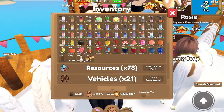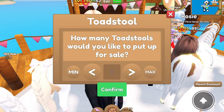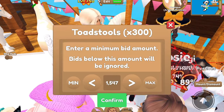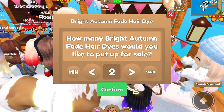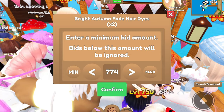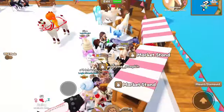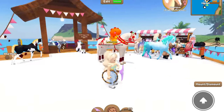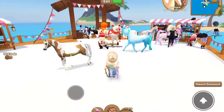Actually, I think I will do some food. I think we will auction a bunch of toadstools. I think we'll auction like 250 toadstools right here. Actually, let's make that 300. There we go. And then we will also do some dyes. We will do 2 autumn fade hair dyes. So there we go. We have got the final items for this round, and I'm going to go ahead and let people bid as usual, and then I will see you guys back for accepting them.